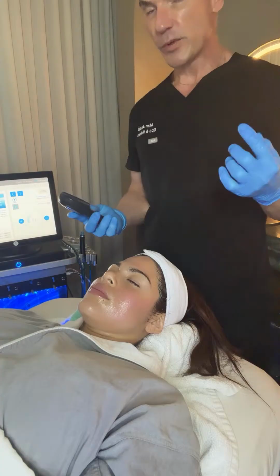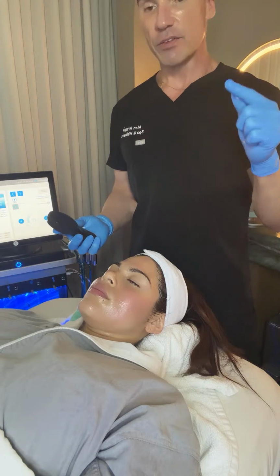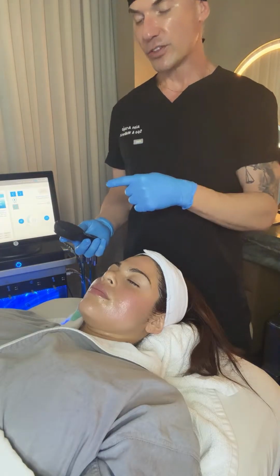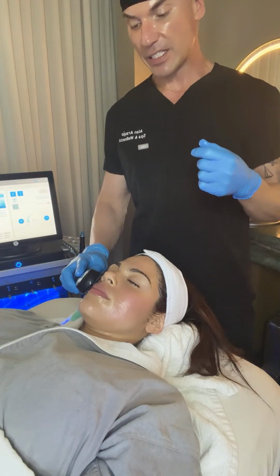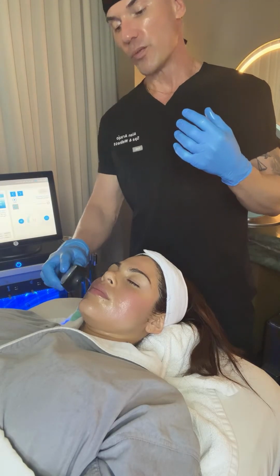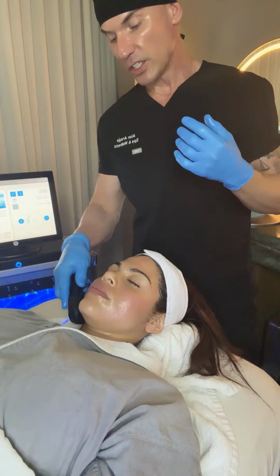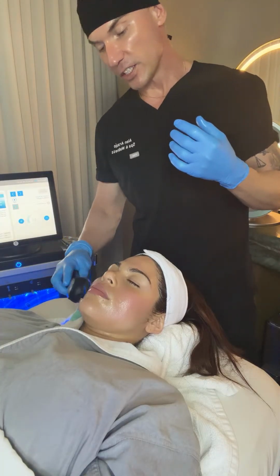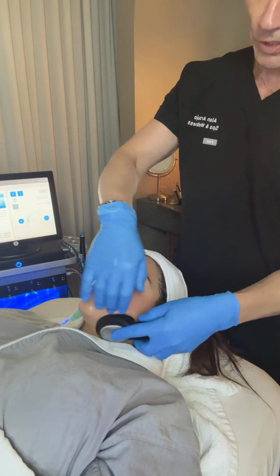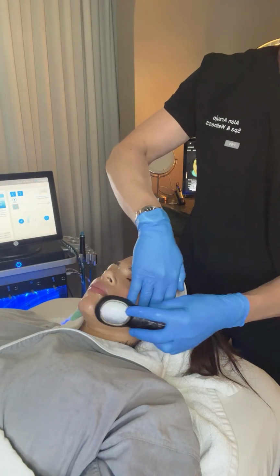A lot of people talk about silicone devices, and this is a silicone device, but there's a difference between a silicone device that will be ripping her face apart and a silicone device that I'm just letting slide on her face. I'm using it just to get this vibration to make her face cleaner, to be better. I'm not trying to literally damage her skin barrier. I'm actually making her skin barrier comfortable.